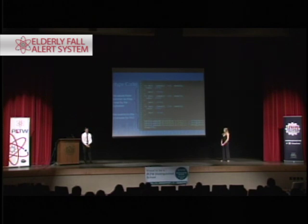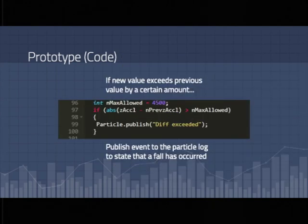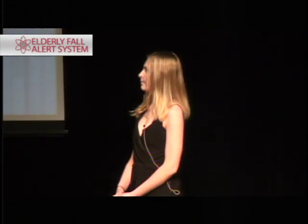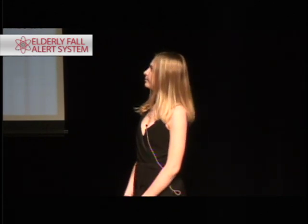So this is our code for the Particle Photon. Up top here is where the values are converted into values that we can see in the events log. And at the bottom is where it publishes to the events log by saying that acceleration has occurred. And in this part of the code is where we actually see the fall alert. So it basically says that when the previous value is lower than the next value by a certain amount, which is our threshold, it'll print out the diff exceeded or fall alert, depending on whatever we have it as in the code. And that will publish to the cloud.